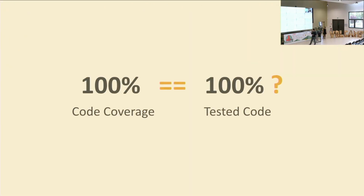So the question we're going to answer today is, does 100% test coverage mean all your code has been tested? Does it mean all the edge cases have been tested? Does it mean your code is ready to go to production?